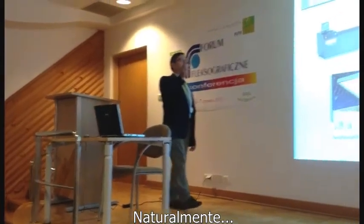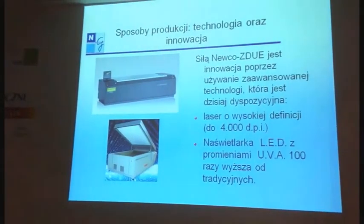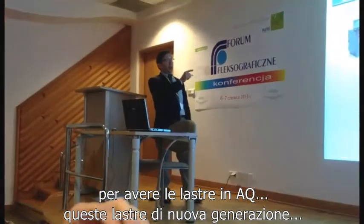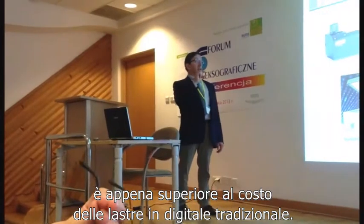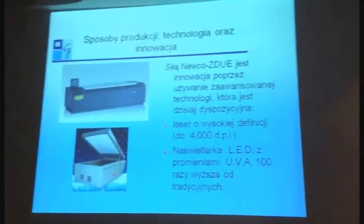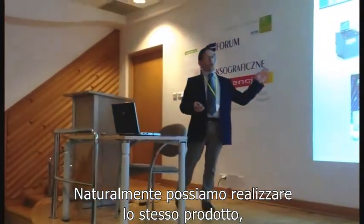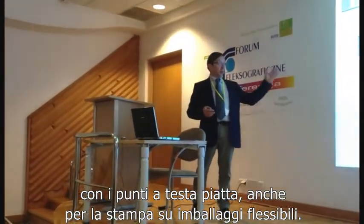Of course, this technology has a cost, but the extra cost the customer needs to pay to have this AQ plate, this new generation plate, is just a little higher than the standard digital plate, which is a little more than the standard laser method. Of course, we can produce the same product with a flat top dot also for flexible packaging printing.